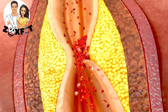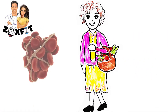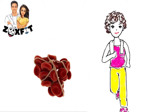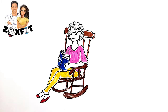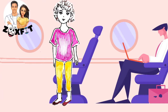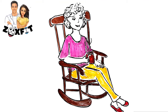So, let's move on to blood clot reasons and risk factors. 1. If you're 65 or older, you're much more at risk of blood clot, and you should try to do more exercises. 2. Sitting more than 4 hours at a time. To avoid, keep your blood flowing, even if you're on an airplane. 3. Being sedentary for long periods of time.